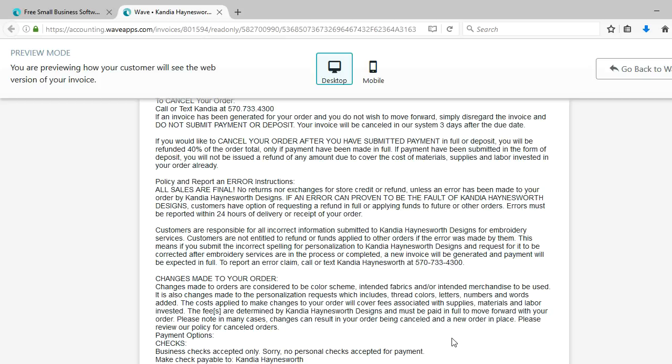That's never an option for Kandia Haynesworth Designs to take a loss. I'm never going to cheat a customer, rip a customer off. I'm always going to be fair. I'm going to try my best to be as accommodating as I possibly can, but that doesn't mean that I take a loss because someone changed their mind or they made an error. It doesn't mean that I take a loss. So that needs to be your bottom line as well, that accommodating a customer or even going the extra distance or out of your way sometimes doesn't necessarily mean that you have to lose. Okay, so as long as that's clear, you'll be okay.